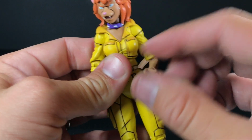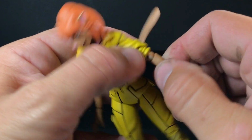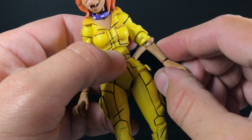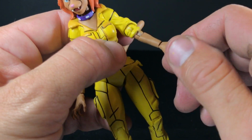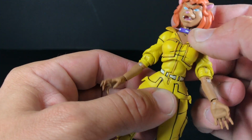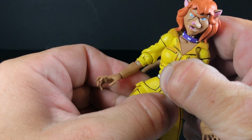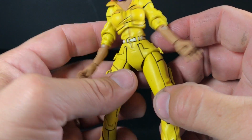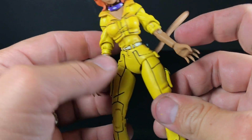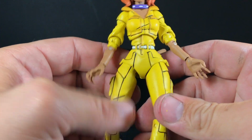You do have rotation in this part of the bicep there. You could rotate too on the bottom joint of the double-jointed elbow. The hand rotates, and you have a hinge there. You have a ball joint in the upper torso here. It moves around okay. She doesn't have a waist swivel though, which is kind of funny. What's with these people not giving female characters waist swivels, like Super 7 not giving Cheetara one.